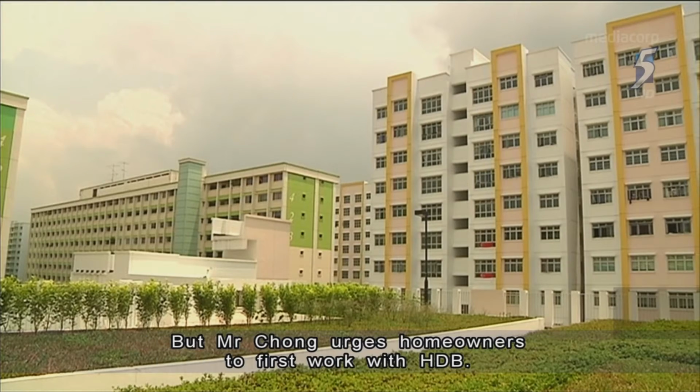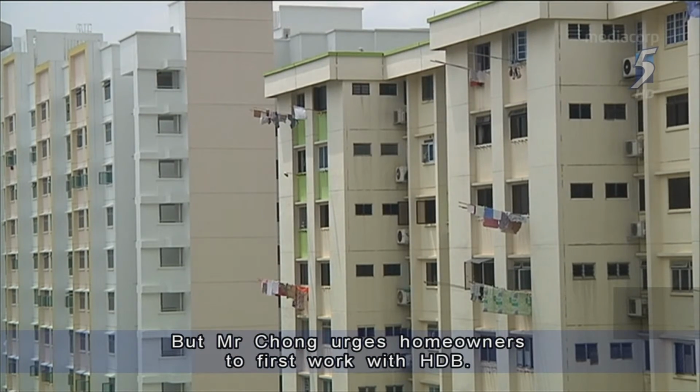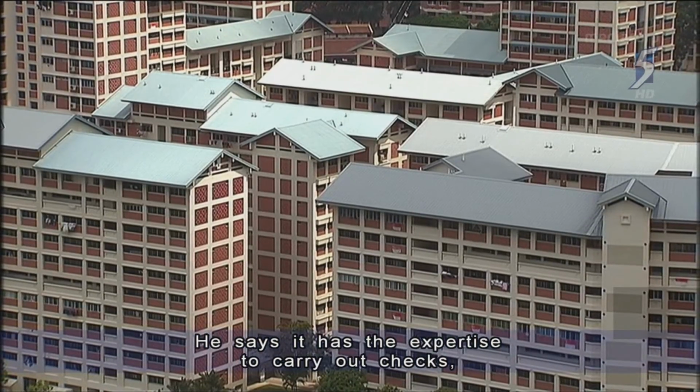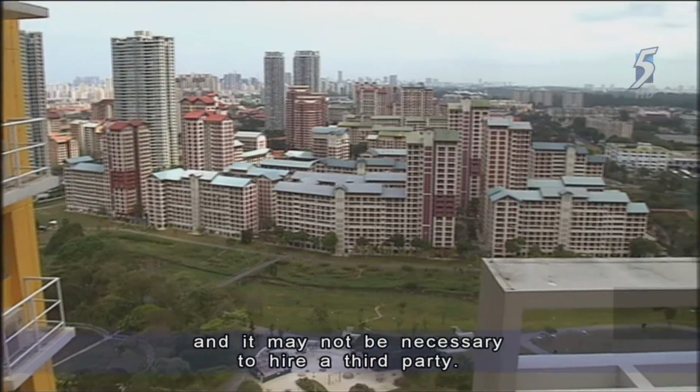But Mr. Chong urges homeowners to first work with HDB. He says it has the expertise to carry out checks and it may not be necessary to hire a third party.